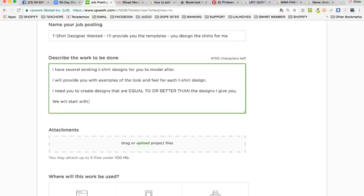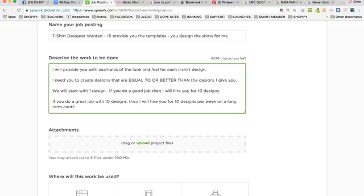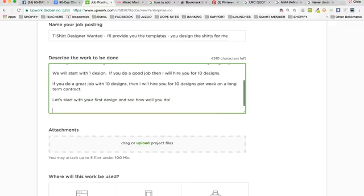We will start with one design. If you do a good job, then I will hire you for 10 designs. If you do a great job with 10 designs, then I will hire you for 10 designs per week on a long-term contract. Let's start with your first design and see how well you do. Okay, here is an example of the quality of work I'm looking for.